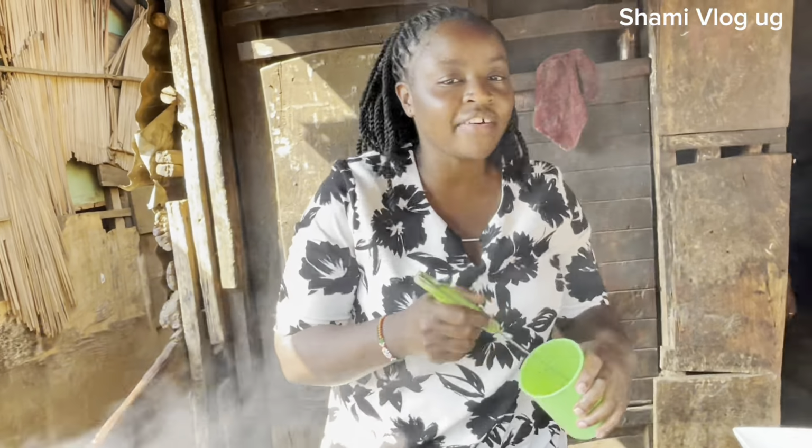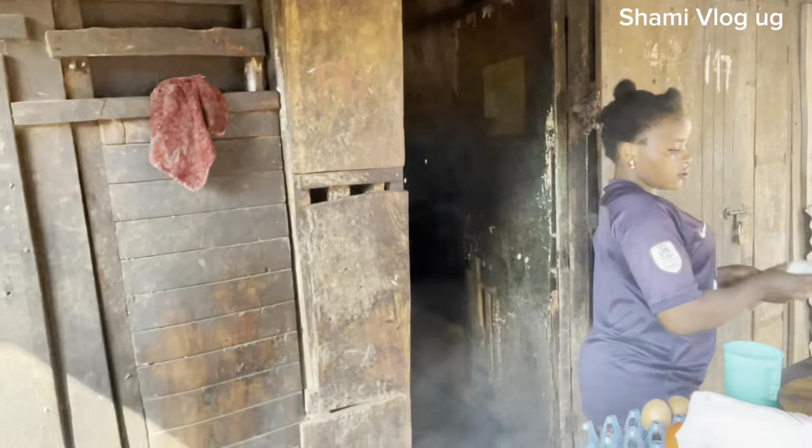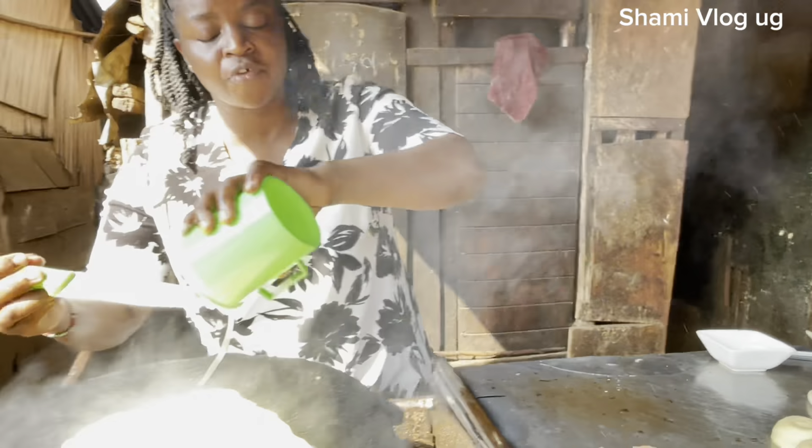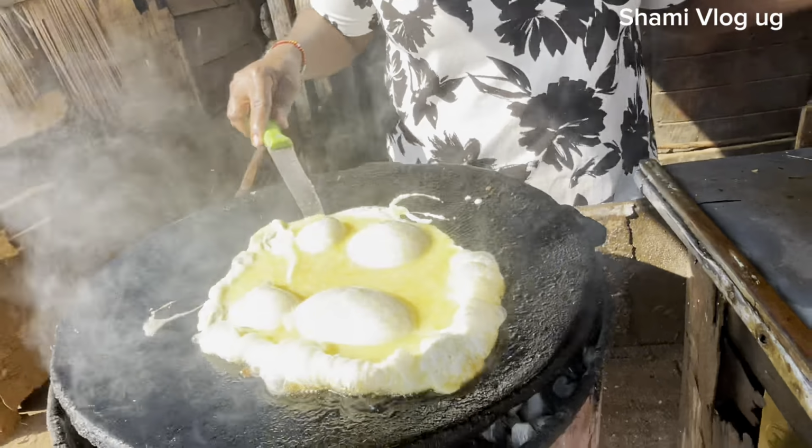And by the way, we also have a restaurant in there. That's why you see my colleague is busy. I also have a restaurant. Some people prefer to eat from here, some people prefer to eat from their places of comfort. I also have a restaurant inside where people are taking breakfast.